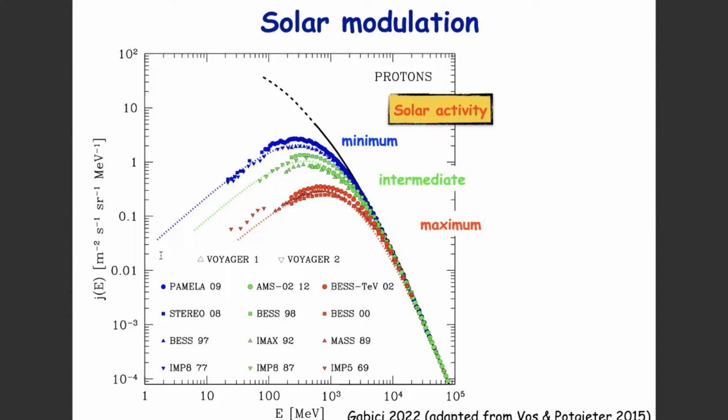So basically, the solar wind is preventing low energy cosmic rays from entering the solar system. And that's why you have this suppression of the spectrum and these variations. So when you are at the maximum of the solar cycle, the wind pushes in a more intense way, and so cosmic rays are more suppressed. So the real spectrum of cosmic rays in the interstellar medium is something that you should guess, extrapolating this back and modulating the spectra that you observe.